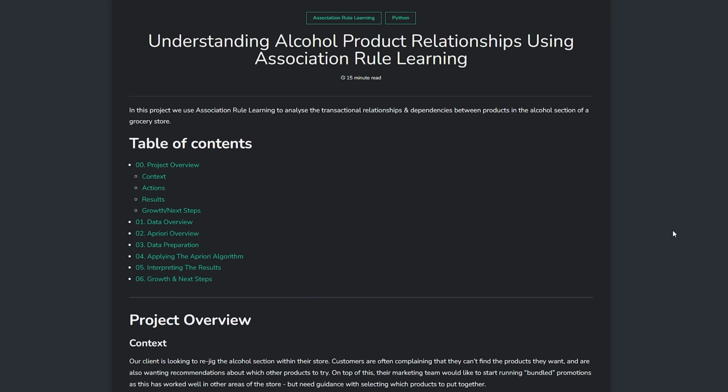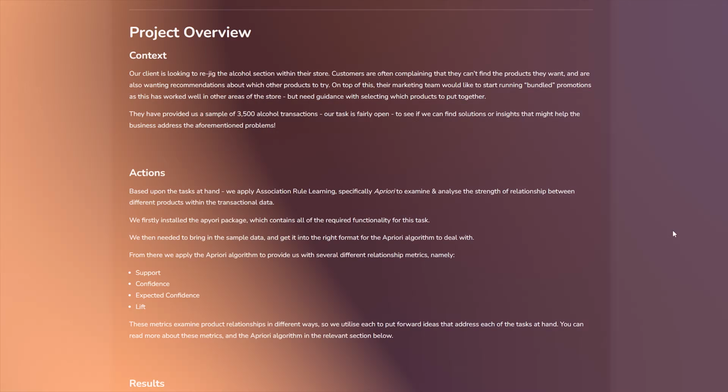We then move on to a project that uses association rule learning, which is the basis behind concepts such as the customers who purchased X are likely to also purchase Y that you often see on sites like Amazon.